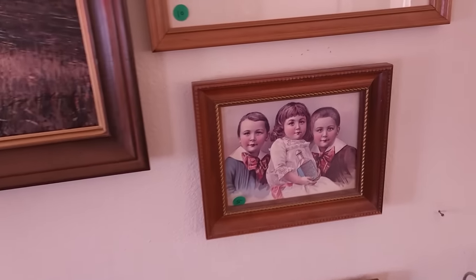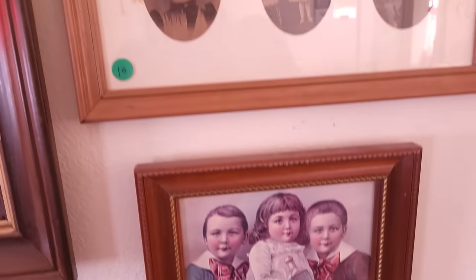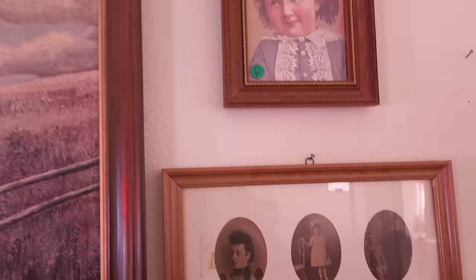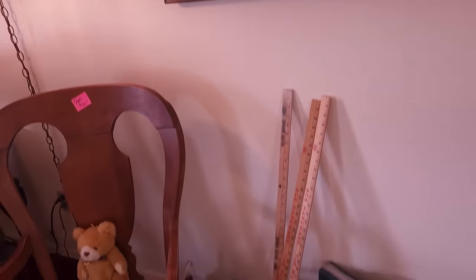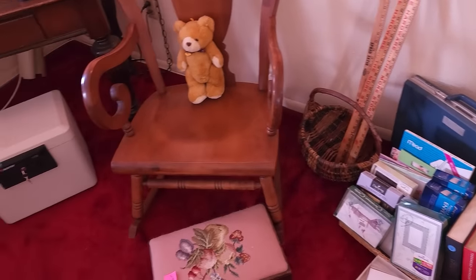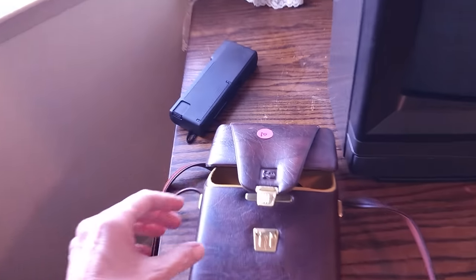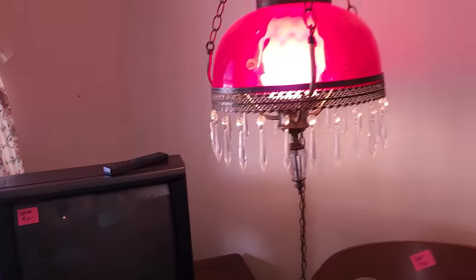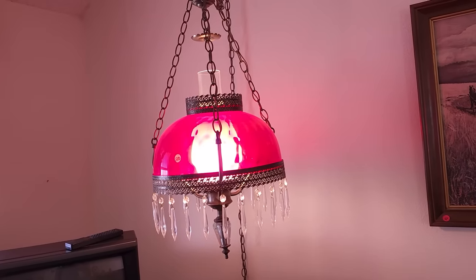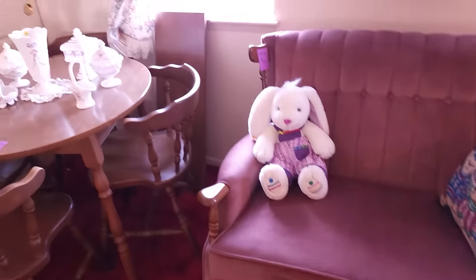Oh, that's a hand-tinted picture there. It's kind of pretty. Some instant ancestors. That is a print. Ooh, rulers. Yardsticks, I should say. Should probably get one of those. Kodak camera in there. Another one of these beautiful hanging lamps for $200. Oh, stunning.